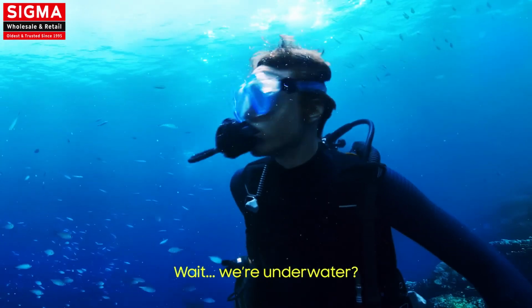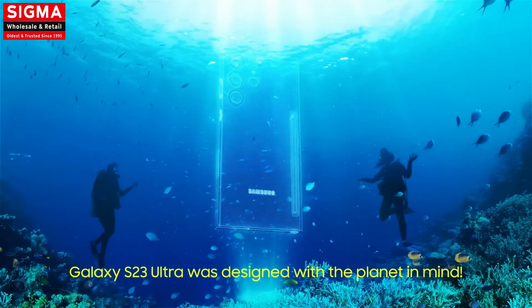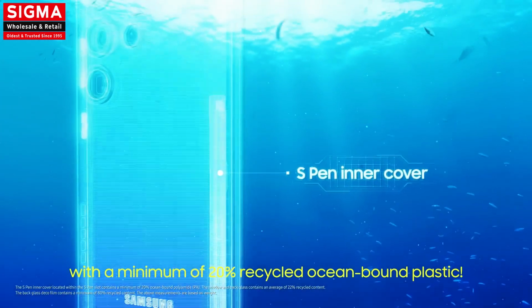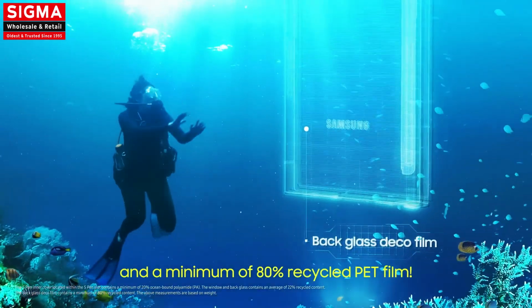Hey, you're underwater? So, focus! Galaxy S23 Ultra was designed with 20% recycled ocean-waste plastic, 24% recycled glass, and 80% PET film.